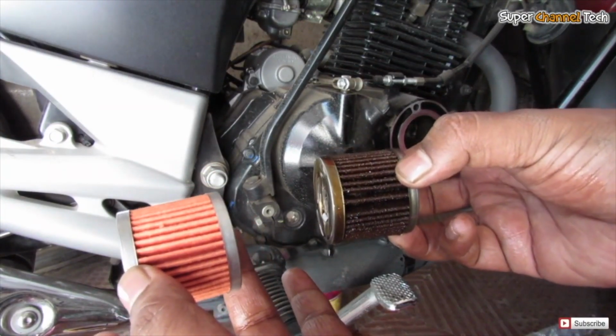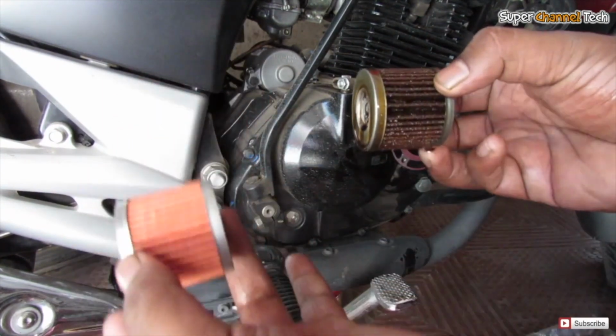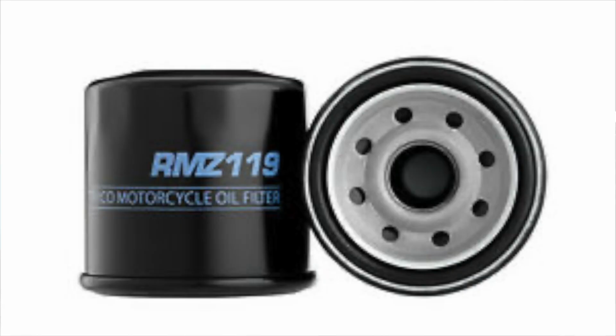During my first servicing, I went to Bun Siu. The oil filter itself is close to $30. Oh! When I saw the receipt, $20 to $30 for the oil filter. They're using the big bike oil filter. Oh, I see. Yeah, no wonder.